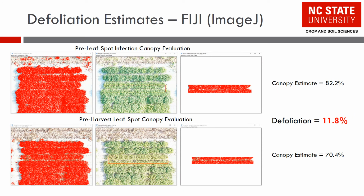Similarly, the drone images help us to estimate canopy cover changes during heavy leaf spot pressure. The top and the bottom rows of images represent pre and post leaf spot onset respectively. In the top row, images were taken on September 6th, and in the bottom row, images were taken on October 8th prior to harvest. The first column shows the thresholding across all of the plots. The second column shows a similar image crop to our gridding of each individual plot, and the final column shows the final image threshold.